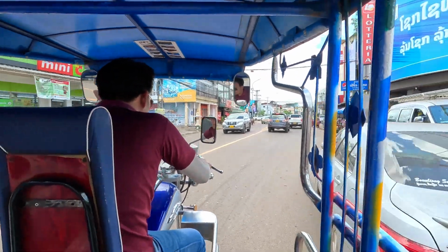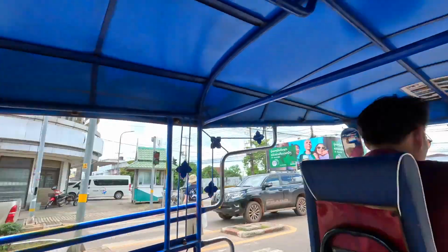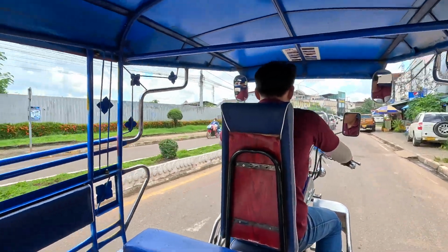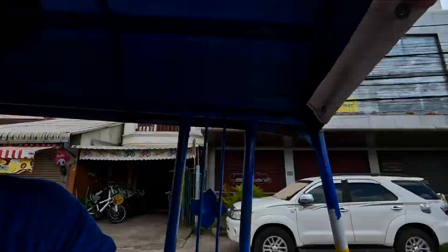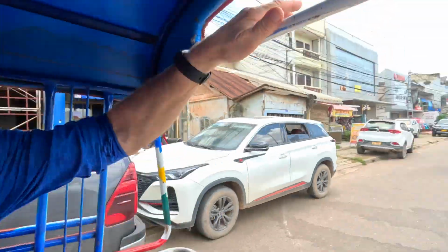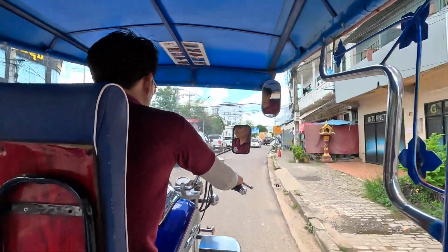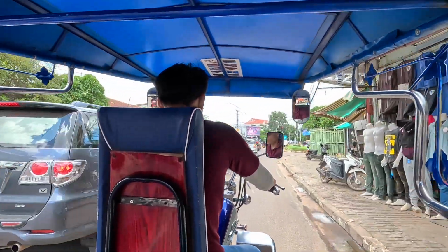I'm not venturing way too far from my hotel. So this is always really cool, in the back of a tuk-tuk here in Vientiane, Laos. I could get there, just that I don't have any data on my phone.